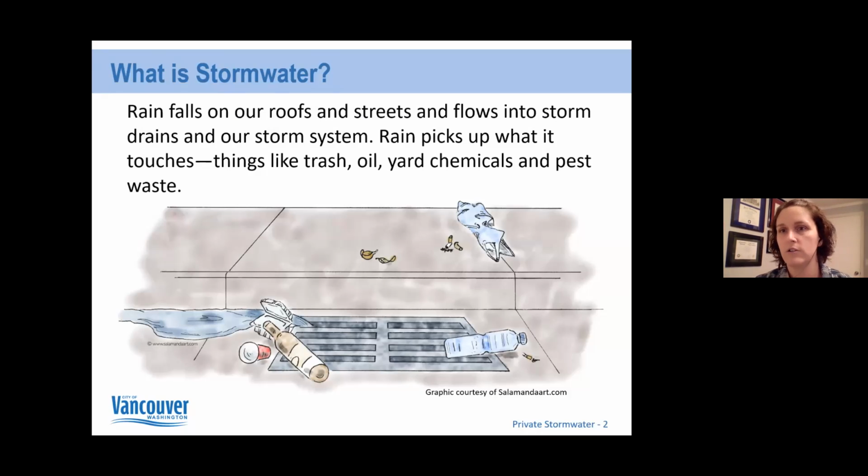And when that water is moving through the landscape, it picks up things that it touches. So whether it's the leaks and drips from your car, that oil, trash that gets thrown out, leaves this time of year are a big issue, but definitely things like yard chemicals and pet waste as well.